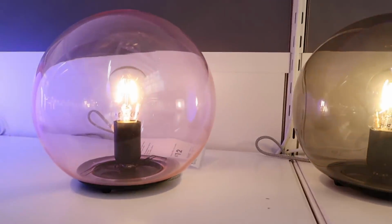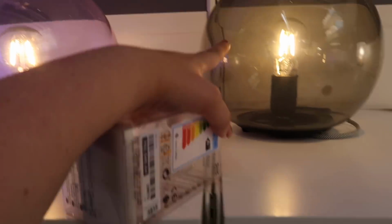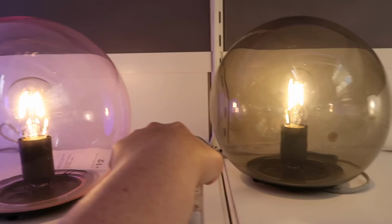Yes. Wait a second. Is that a pinky version or is it just pink because of the bulb? No, it's pink gloss. I'm overstimulated.